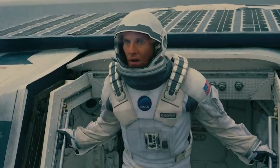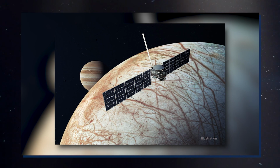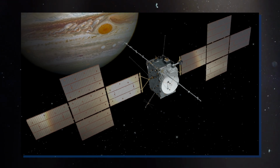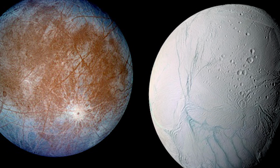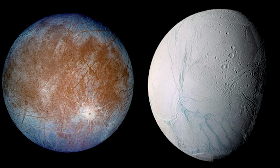Astronomers have made it a top priority to develop exploration missions that will more thoroughly investigate Enceladus and determine the depth of its ocean. Both the Europa Clipper project of the National Aeronautics and Space Administration, or NASA, and the Jupiter Icy Moons Explorer mission of the European Space Agency, or ESA, are scheduled to arrive at Jupiter's moon Europa at the beginning of the 2030s. Both missions are dedicated to the study of Europa, which has some parallels with Enceladus.